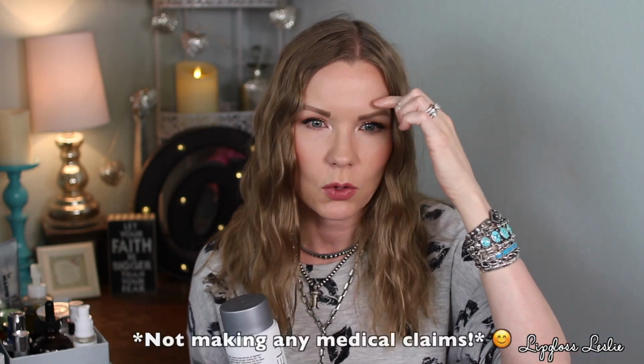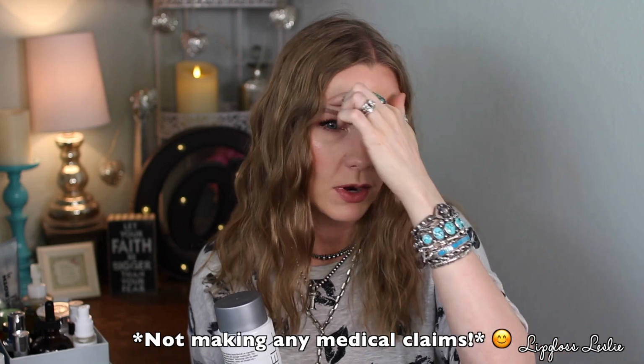and I could totally tell a difference in my fine lines. I don't get Botox at this point. I'm not opposed to it, but I don't do that yet. And I could tell a total difference in these little fine lines right here on my forehead once I started drinking this. So I love it. It's good stuff.